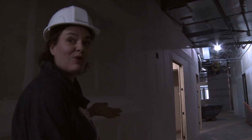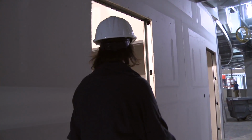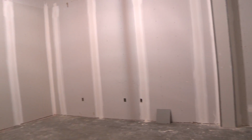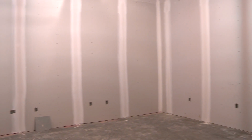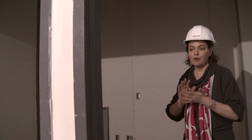We're about to walk into what is one of my favorite rooms that we're going to have here at the Orpheum, and that is we are going to have a sound studio where we can record events from downstairs in the auditorium. We can record TV, video, and mix everything in this room so that we'll be able to better support our students as they do their college audition videos.